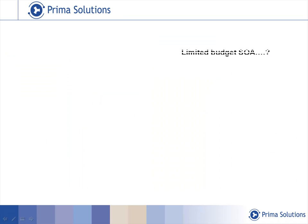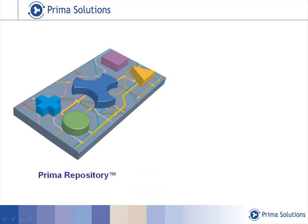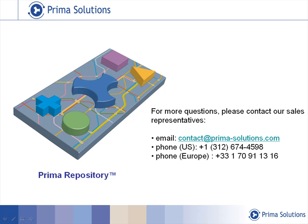If you're looking to build your SOA initiative, want to stay within budget and have limited resources, consider Prima Repository, the only SOA repository providing a seamless integration of the core SOA components. Prima Repository, the framework to successfully jumpstart your SOA vision.